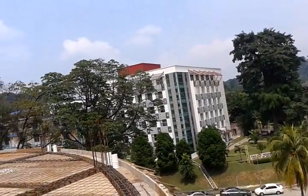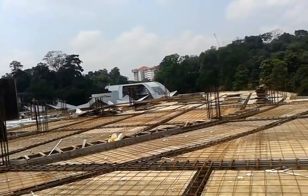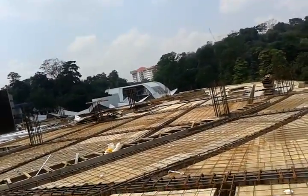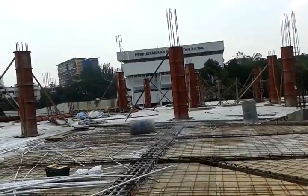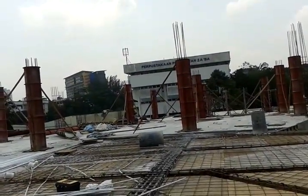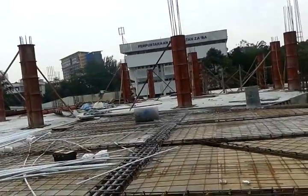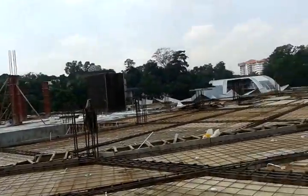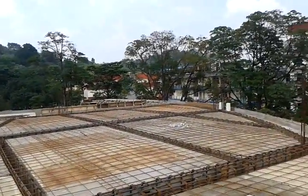Faculty of Education there, and also there's the roof on my back, the roof of the lecture hall of Faculty of Economy, and on my right is Perpustakaan An Peringatan Zabah. So I'm at the egress part, but the starting of turning back from egress to ingress, the other side of the corner.